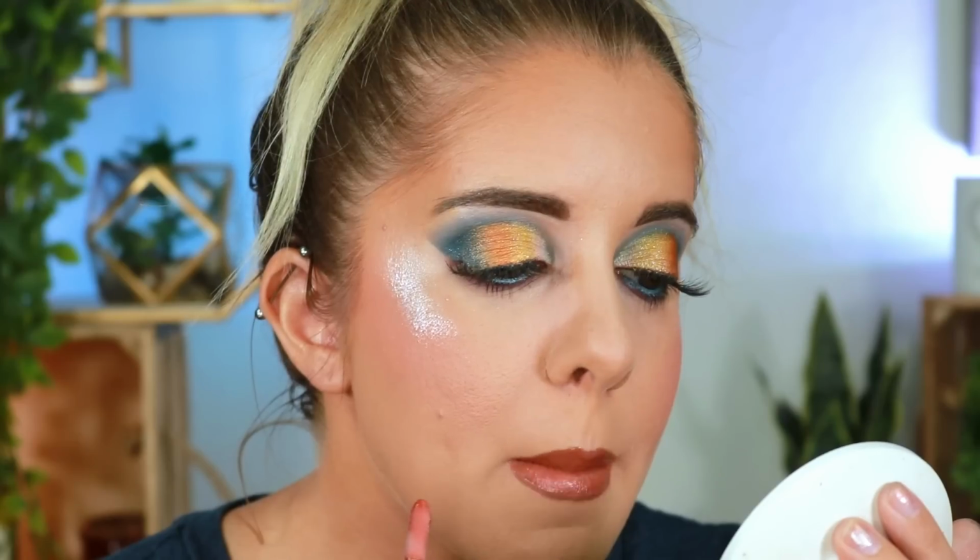All right, let's go in with the lip gloss. Oh, that is so pretty. I believe they actually did reformulate their lip glosses because this doesn't feel nearly as sticky as it once did. It actually feels incredibly smoothing and really hydrating. It's actually quite nice. That's actually quite nice.